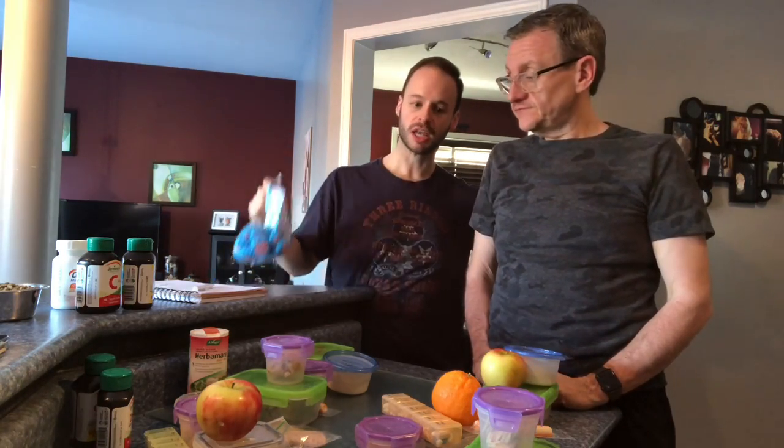So another thing that we swapped out, so we've already discussed swapping out the cheese. We sometimes have banana. We sometimes have pineapple in our lunch. We sometimes have raspberries, so we swap those out. Sometimes we'll have blackberries or blueberries as well, depending on what fruit's in season.